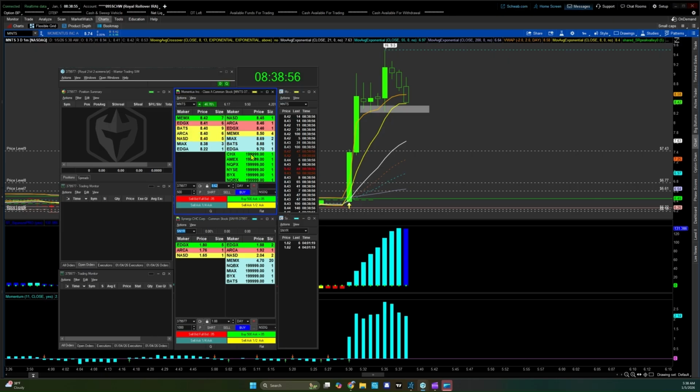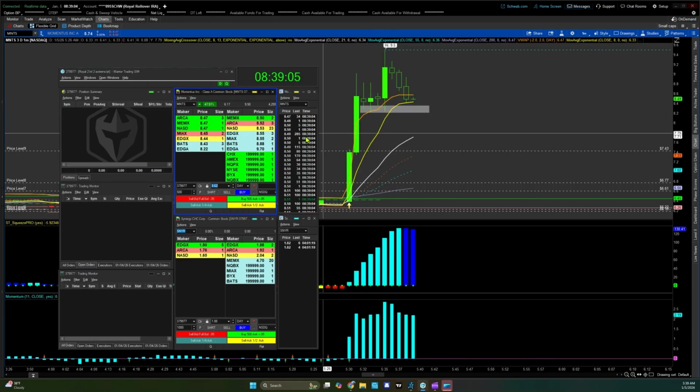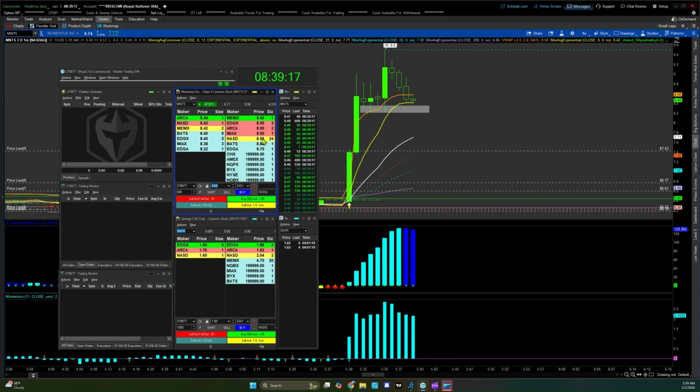So what I'm looking for right now is, are we going to hold 850? If we can hold 850, then I can look at a stop loss around 824. This is MNTS. This has gone off on the scanner. So we're in this 840 range. There's some green that came through. I'm going to take a starter right there.